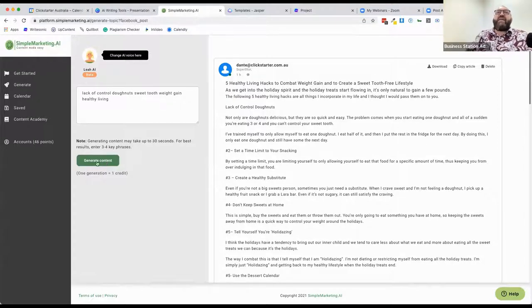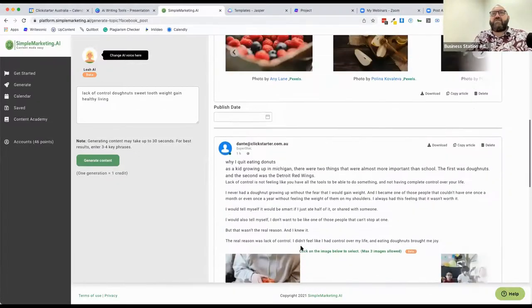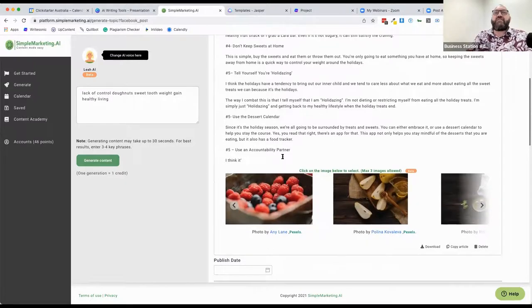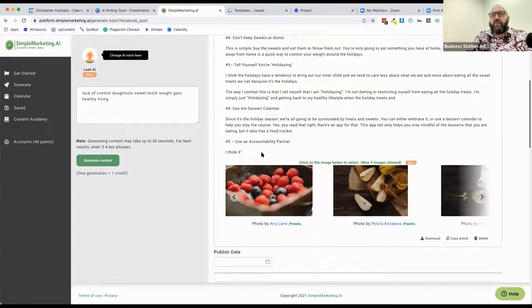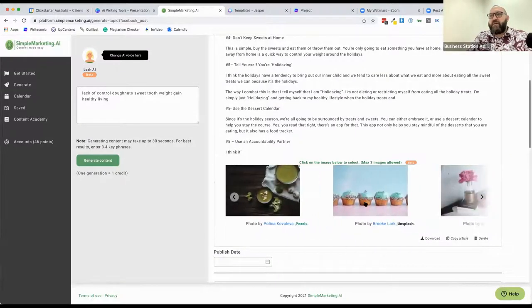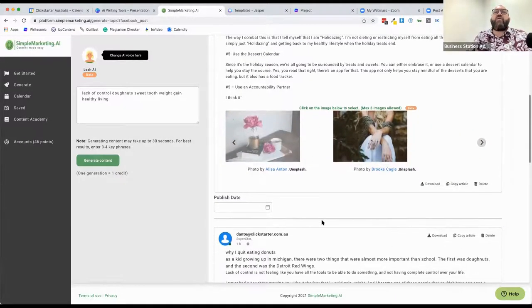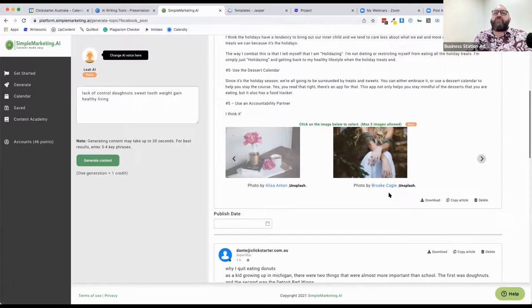It's actually writing an article on how to avoid weight gain, get a healthier living, and control your sweet tooth. It's actually written this article. It's actually suggesting photos that I can pick up from the internet that will help me to do that. Notice it hasn't written the whole thing. It's actually gone and written some of it, and I can select an image. So I'm going to select the apple. I'm going to go and maybe pick up the cupcakes. I notice I'm not seeing any donuts on here, so I'll pick the flowers as well because I think they're appropriate. And then I can copy that article and then turn it into something.